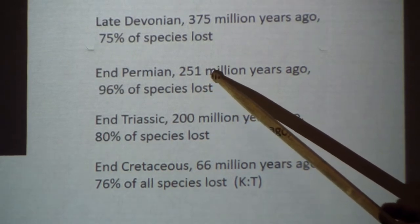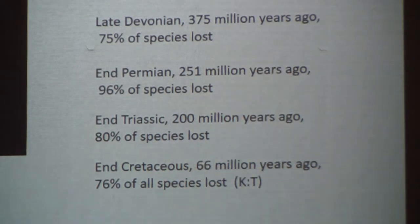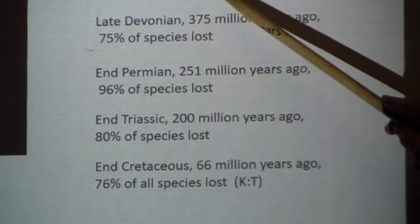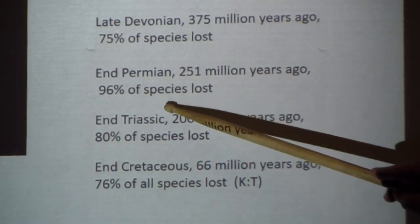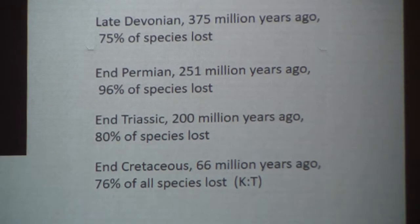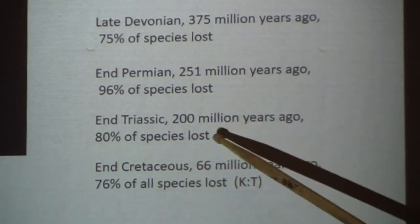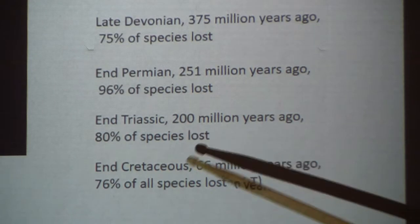There's no dinosaurs. Okay? Well, you had 86% lost. And then you came down, you lost 75%. But you got 100 million years in here. Okay, this was 96%. Almost everything on the face of the earth was gone. Except the rocks. Then you come down to the Triassic. That was 200. There was only 51 million years in here. But it's a Triassic.